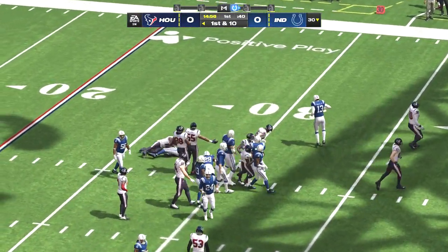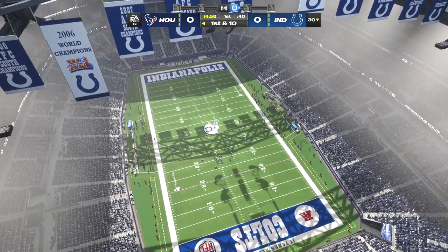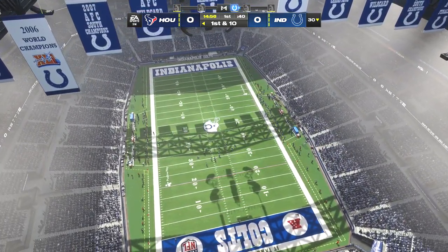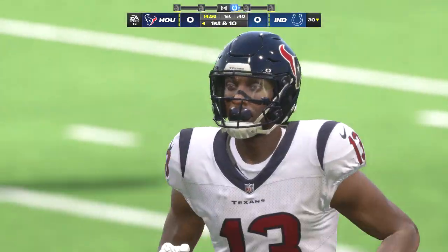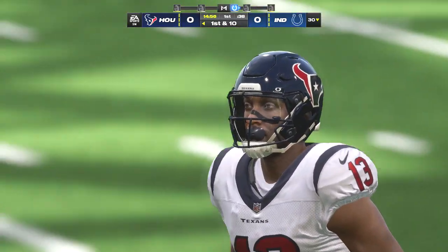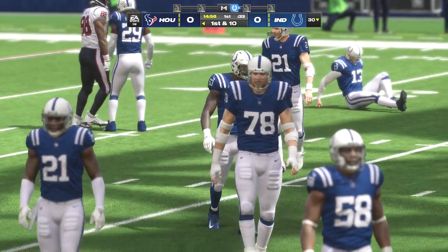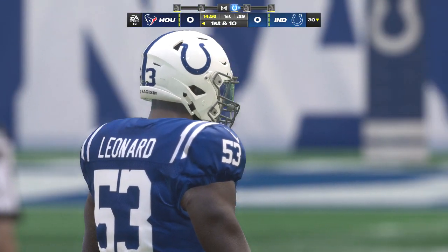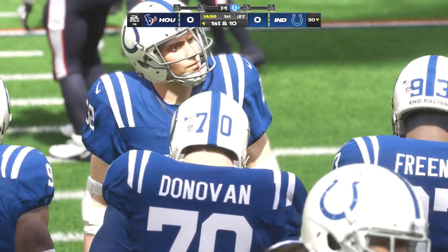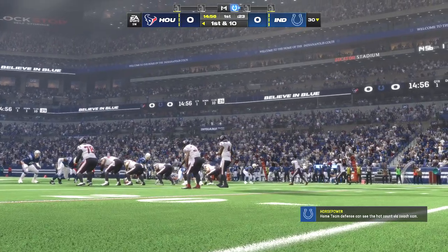And a nice return sets him up pretty good here right at the 30-yard line. And now a stoppage, and looks like we have a Colt who was shaken up on that last play. So as the medical staff takes a look, we'll step aside. Houston set to take over. So 1st and 10 now from the 30.